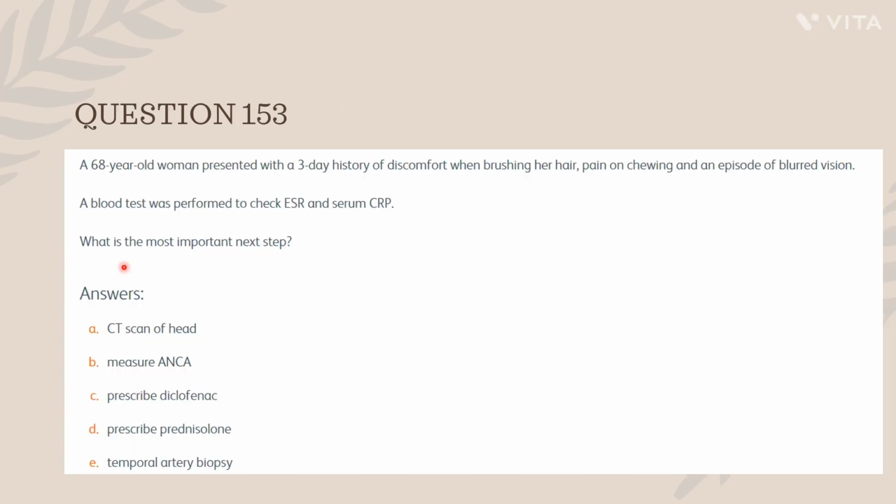A 68-year-old woman presented with a 3-day history of discomfort when brushing her hair, pain on chewing, and an episode of blurred vision. A blood test was performed to check ESR and serum CRP. What is the most important next step?